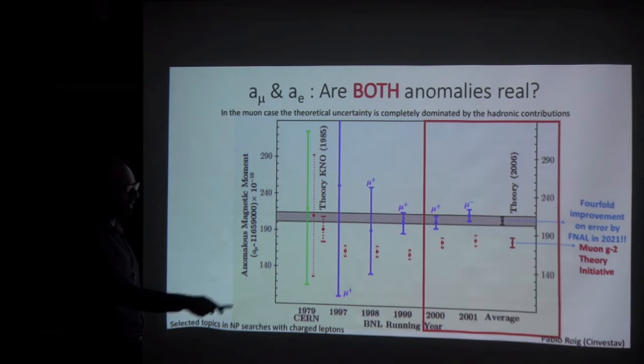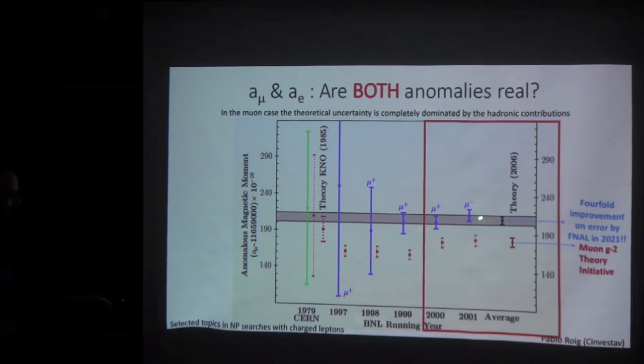FNAL will release in less than a year from now its first measurement with an accuracy comparable to the final Brookhaven measurement, and it will be improved by four times in a couple of years. So we will have a very, very solid experimental measurement of A mu. On the theory side, there haven't been great changes, but this is changing thanks to the Muon g-2 Theory Initiative, which is working towards a similar reduction of the theory error. I will give you some more details about that.